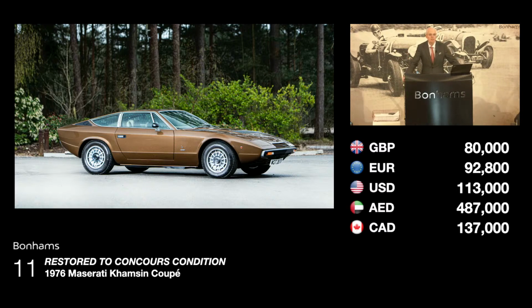85,000. Thank you, at 85,000. Both in the room, against you online. 85, it's your bid at 85,000. Any advance on 85,000? 85,000 for the Calmsden. Cost you more than twice that to restore it, I should think. 90,000 bid at 90,000.